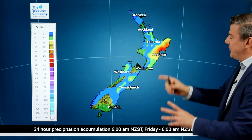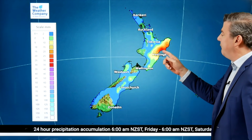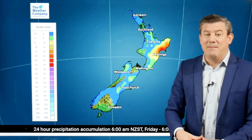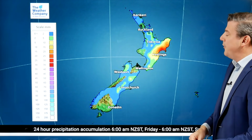So that rain map you just saw, this is it again in a static version. So you can see the eastern areas of the North Island have the highest rainfall totals, and around northern Hawke's Bay still another 35 millimetres yet to come in up until 6 o'clock tomorrow morning, and only a few showers further south and just a couple of showers further to the north.